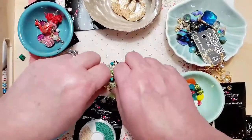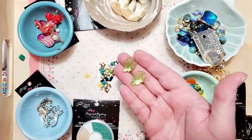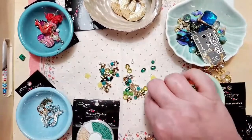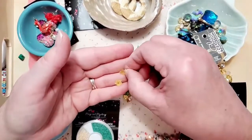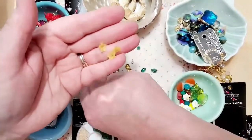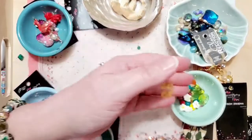Perfect, perfect. And these are some acrylic leaves. You got to have those big, what are they called? Monstera leaves. They remind me of. And we have some, oh, I love these acrylic yellow flowers. These would be beautiful bell flowers. You can paint them as well with paint to help them stand out. Add another color to them. Add them to your as little drops.